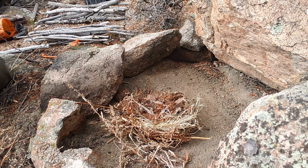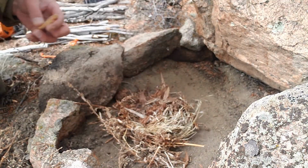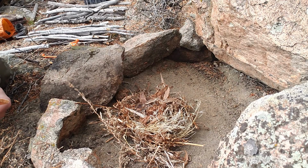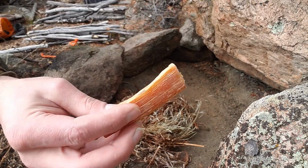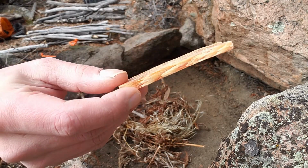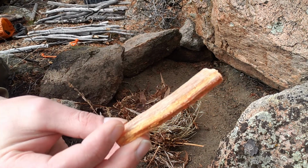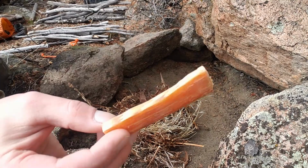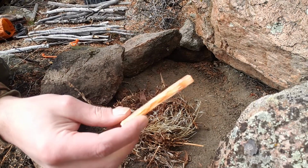I had mentioned the fat wood. I tend to add fat wood to all my bundles. What fat wood is, and we're going to do a separate video on what it is and where to find it, is basically resin impregnated pine. So as you can see by this color, this is completely impregnated with the pine resins. It gives off an excellent smell. It's absolutely my favorite material when it comes to starting a fire.